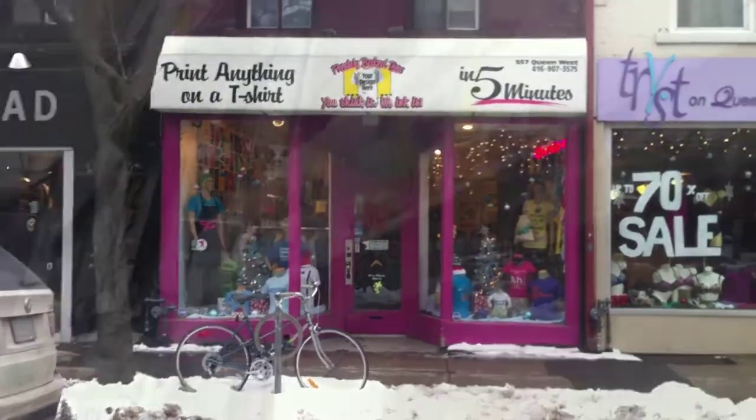Hey guys, well today we're going to Freshly Baked Teas, and they're on Queen Street just west of Spadina, and they guarantee that they can make a custom t-shirt for you in less than 5 minutes. So you just take the images off Google, take what you want, they Photoshop them up, and then bang, print them on a t-shirt. So Johnny's gonna help us out. Take you on inside.